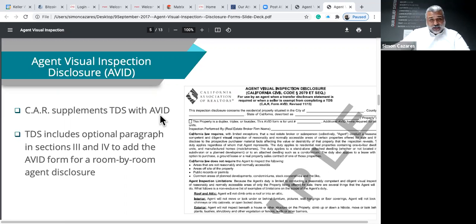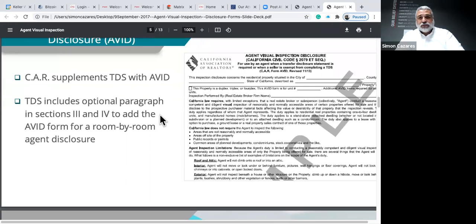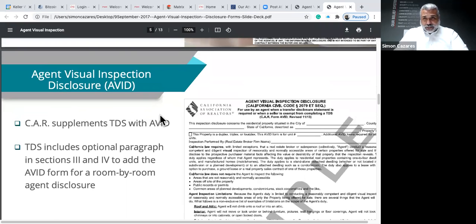Why? Because now you're providing your client, the buyer, or the buyer in general, additional disclosures regarding the property. And that's, again, very important to do so. So the agent inspection disclosure was created back in November of 2013. Okay, so just a little over 10, 12 years ago.